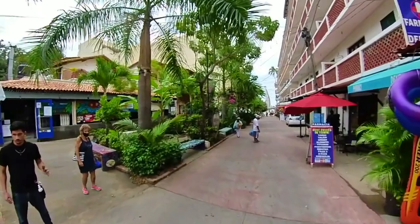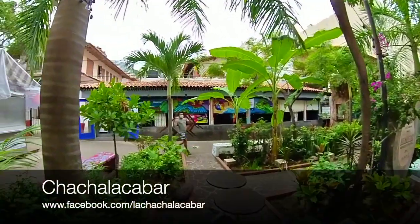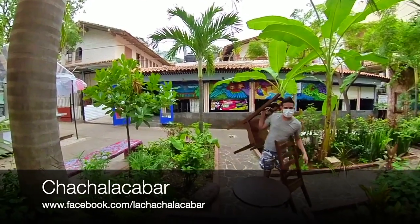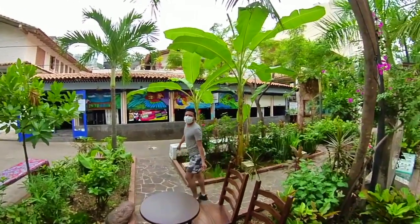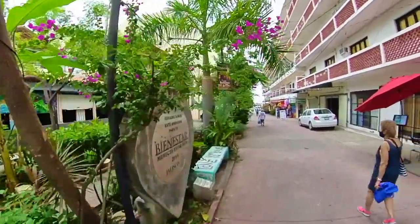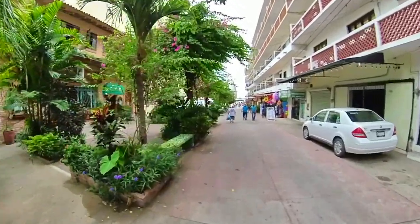On my left is Chachalaka Bar, which is still closed. They're just setting it up. But Chachalaka Bar has just expanded their seating area to the outside so that people can enjoy a cocktail while there are people watching. Or you can also enjoy a cocktail in their open space. They have big, broad windows without glass, so it is well ventilated.